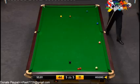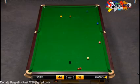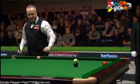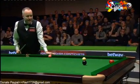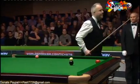Needs to be high in the black, though. Keep going. This time, it looks better. Oh, I don't know. Has he gone a bit straight here? He's bang straight. No chance. Can't get the reds out with that. He'll just take the 7 points and play a safety.